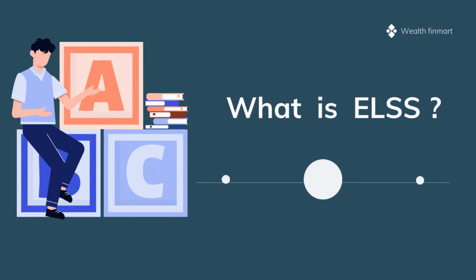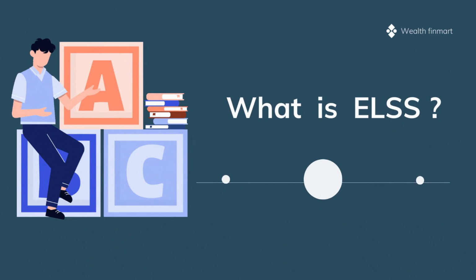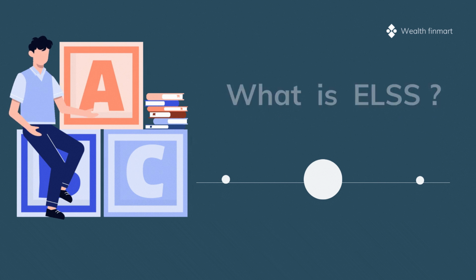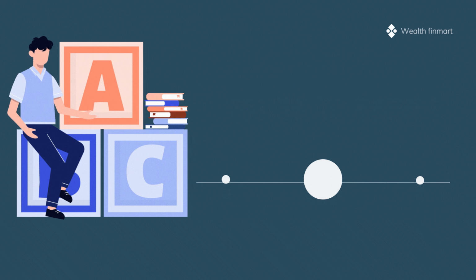What is ELSS? Equity Linked Savings Scheme is an open-ended equity scheme with a statutory lock-in of 3 years, with tax benefits under Section 80C of the Income Tax Act 1961. The scheme predominantly invests in equity and equity-related instruments and is suitable for wealth creation.